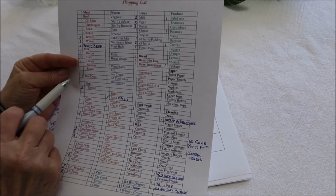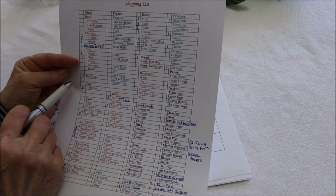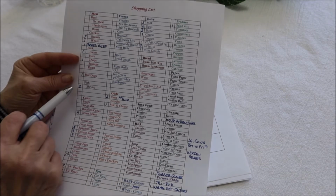I'm not sure. I've got to double check. But you can't go wrong with too many hot dogs in the refrigerator anyway. And 2 packages of frozen shrimp.